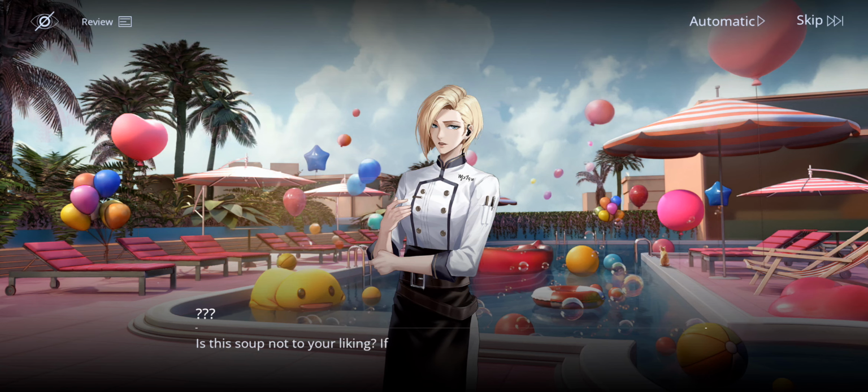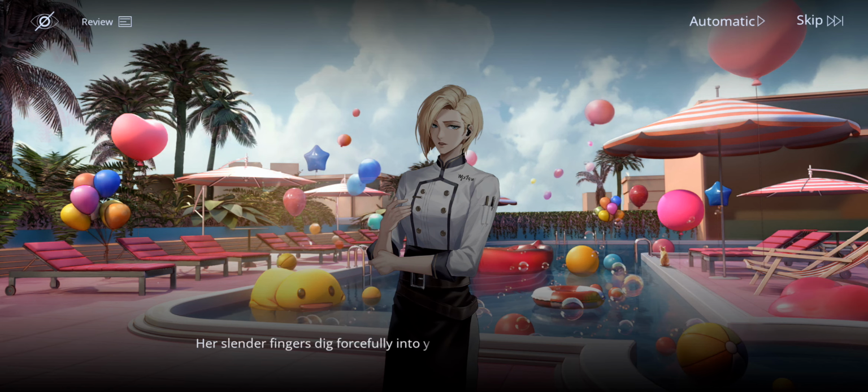Is this soup not to your liking? If so, may I have your suggestions? You are Miss Cabernet's chosen companion, so your opinion is of great importance to me. Her slender fingers dig forcefully into your shoulder, making it impossible for you to resist.